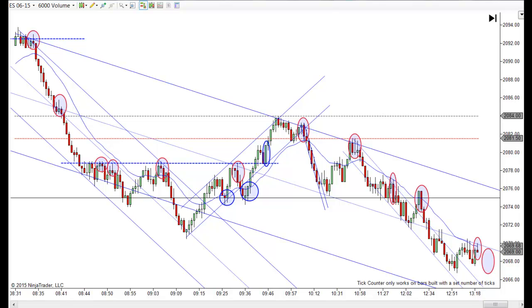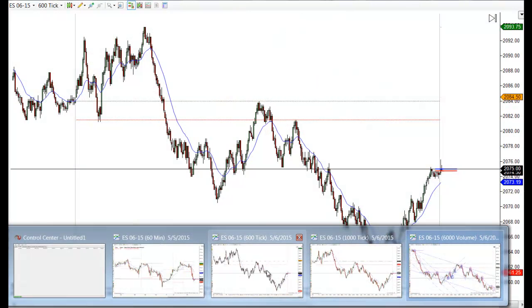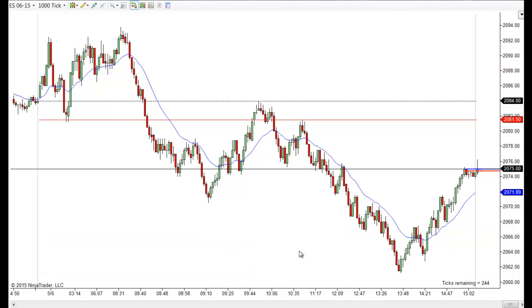But if you go and look at the 800 tick chart, where is it? I guess I must have deleted it. Well, let's go look at a 1,000 tick because there's not much difference. But this is that same setup, and notice the new high, pullback, first entry, and you never get that failed second entry long that sets you up. It's really dangerous going short at that point.